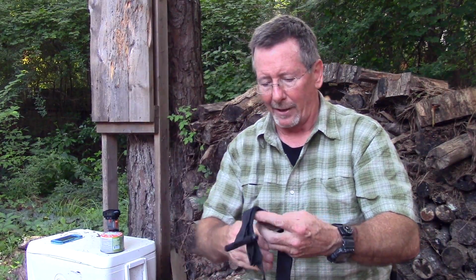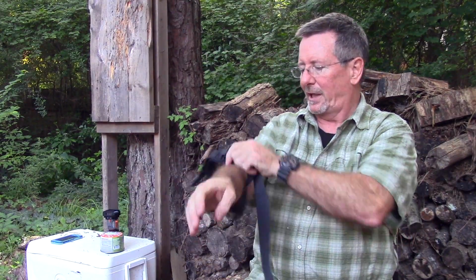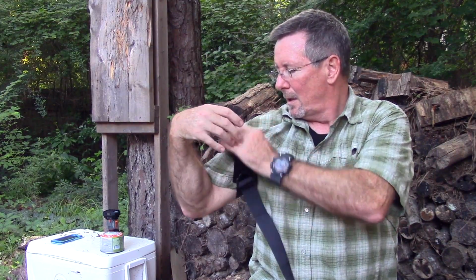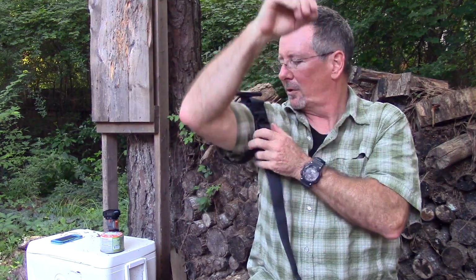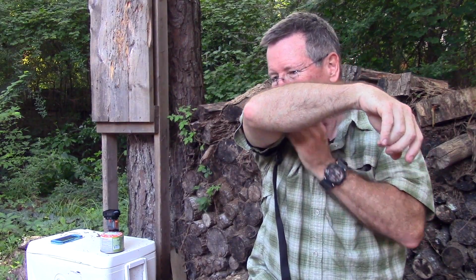Let's try it one-handed on my right arm. The easiest thing to do is just slip it over. Try to make it as small as you can. Slip it over, and then just, for me it's a little harder to do one-handed. Maybe hold this with my teeth.